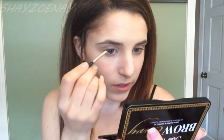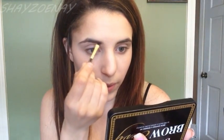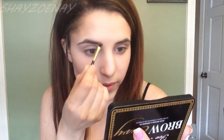So I'm gonna start with the center of my brow, and I'm drawing a line right under the eyebrow to kind of define where the eyebrow is gonna end. And then I'm gonna drag that line right across the front of my brow. Again, just defining where my eyebrow is going to end. So you should just have a line of powder going right across underneath your eyebrow, just like that.